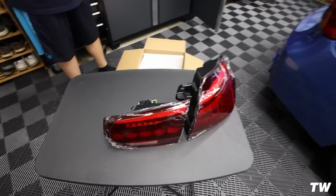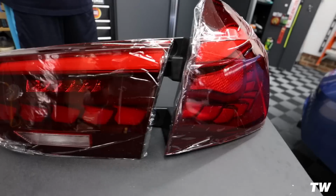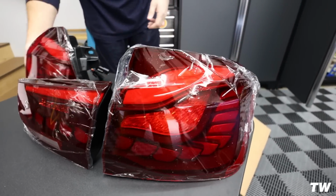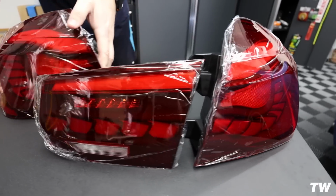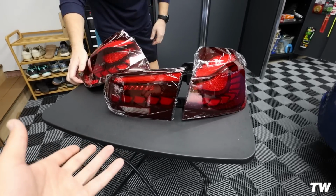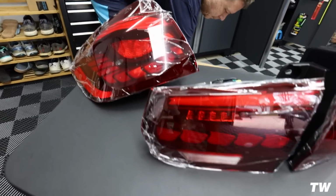Bit of unboxing going on, and look at how good these look. So cool. They have a couple of different styles. You can get the black line ones and then the all red. These are the most OE looking ones, the all red. In my opinion, these are the best ones that you can get. I think they look the cleanest.